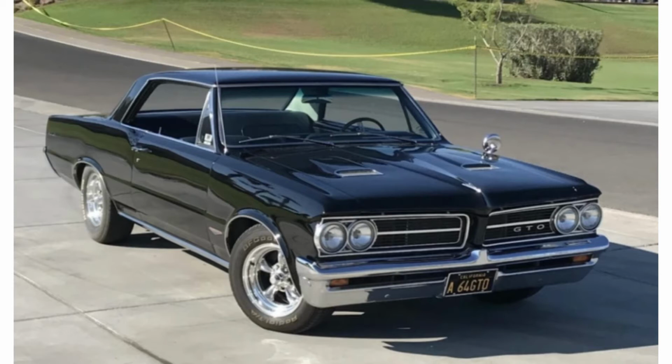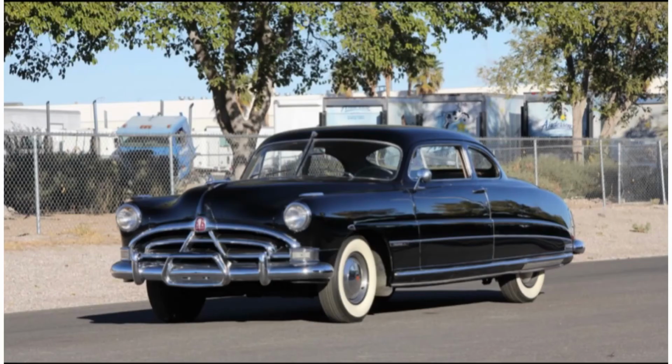We're going to do the honorable mentions first before we get to the actual cars that should be considered muscle cars but weren't because the term didn't exist yet. First up in the honorable mentions category, the 1951 Hudson Hornet.